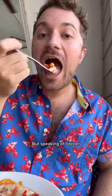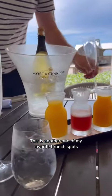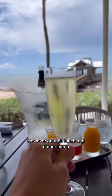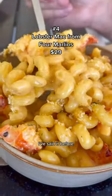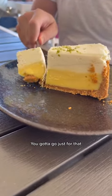But speaking of lobster, let's head to Four Marlins at the Reach for number four. This is another one of my favorite brunch spots, especially if you're into bottomless mimosas. However, on their lunch and dinner menu, they have this lobster mac and cheese that is such a dream. Very generous with the lobster. I've said it before, I'll say it again. Their key lime pie is the best in Key West. You gotta go just for that.